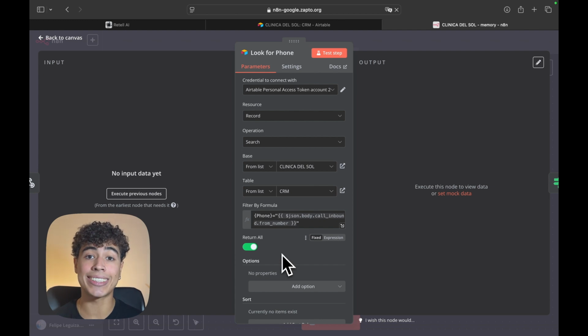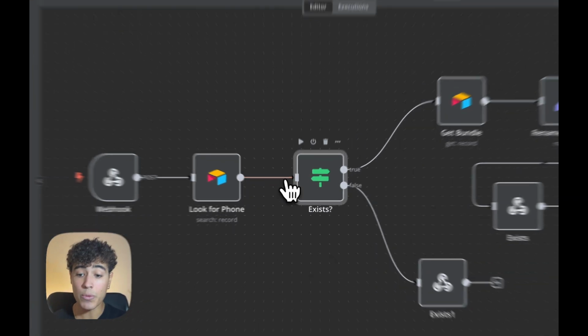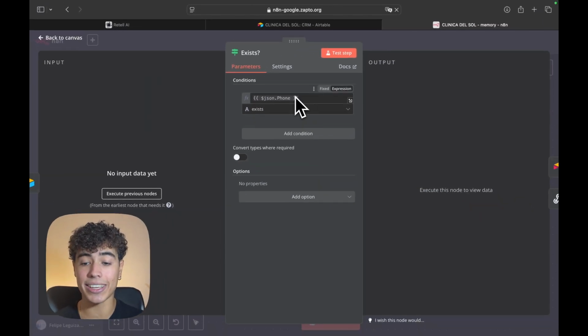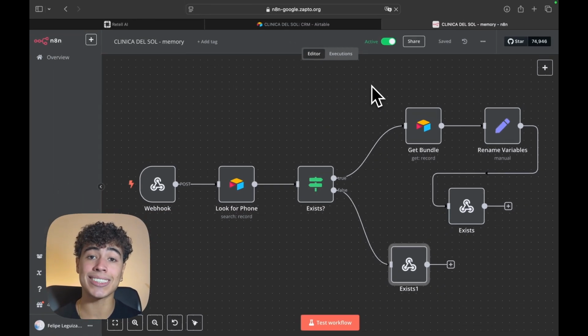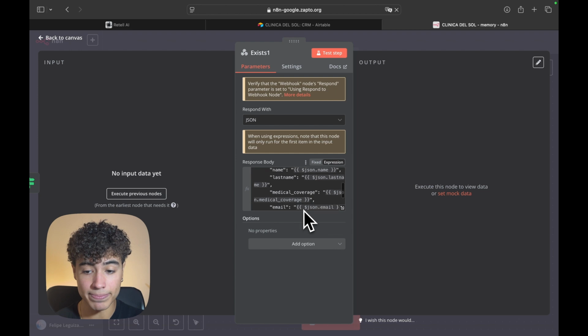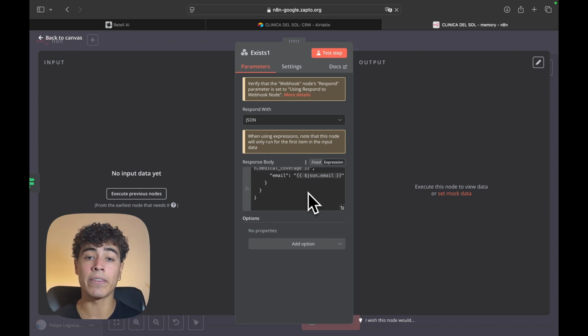If the phone number exists, it means the user is a patient. So then we'll add an if node, in which we are telling the automation next: if the phone number exists in Airtable, we'll be choosing this path. In case the phone number does not exist in Airtable, we'll send the variables empty. And it's very important that you send the variables empty. You cannot send in the response webhook to the agent a message like the user is not a patient.